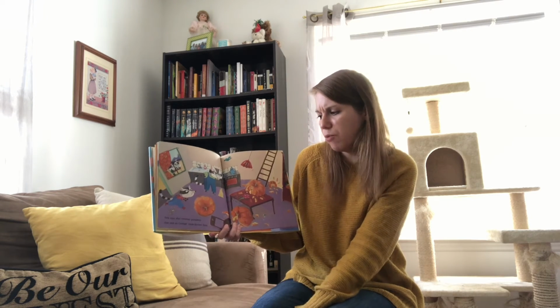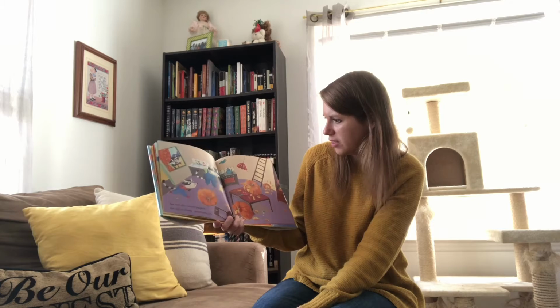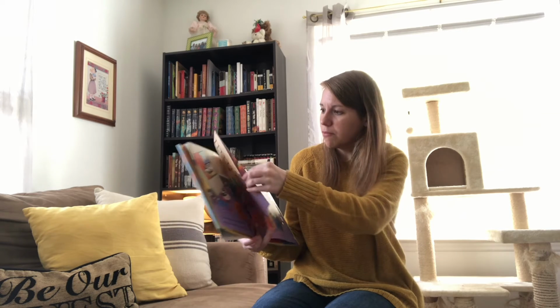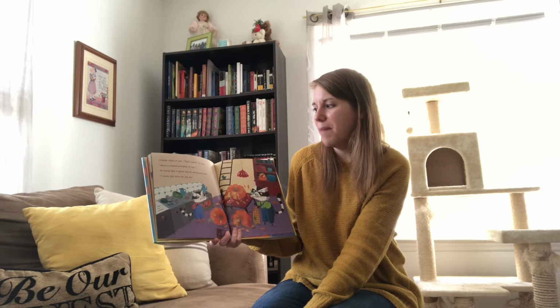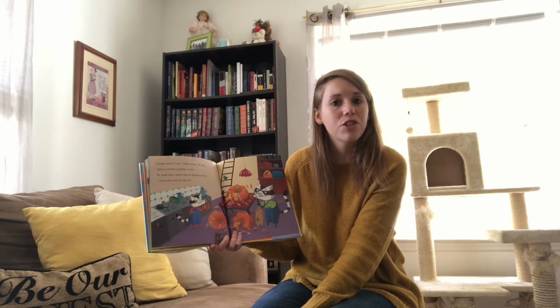Sam runs after runaway pumpkins that skid on Gramps' clean kitchen floor. Oh no. I don't think his kitchen floor is so clean anymore. Gramps winks at Sam. Don't worry, he says, about a cracked pumpkin or two. He hands Sam a spoon and an old flannel shirt. I know just what we can do.